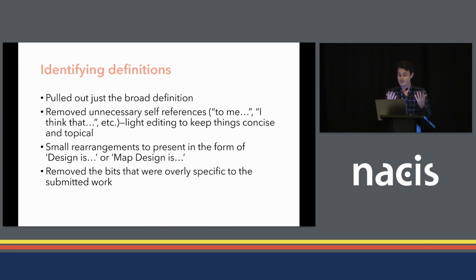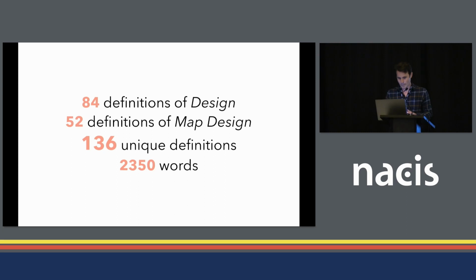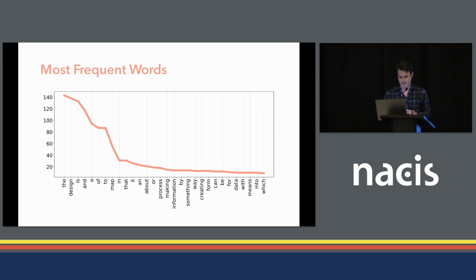At this point, I also realized that our prompt was a bit open to interpretation, because we had a bunch of definitions defining design, and then a bunch specifically defining map design, and I wanted to split those up. So that left us with 84 definitions of design, 52 for map design, 136 total, and got us all the way down to 2,300 words.